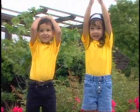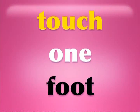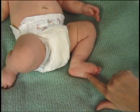Shaking. The word shaking is shaking. The polar bear is shaking. Touch your head. The children are touching their heads. Touch one foot. The baby's mommy is touching her foot.